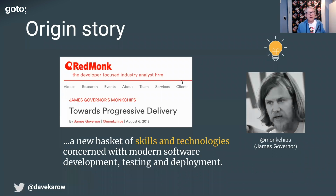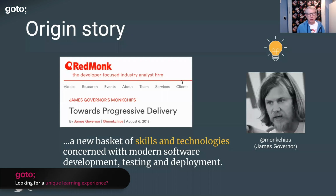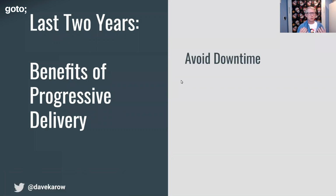And initially he was a little anxious about coining terms. He's like, I'm not in the business of coining terms, but it stuck. And so I spent the last 2 years talking about these main 4 benefits of progressive delivery, which are to avoid downtime.